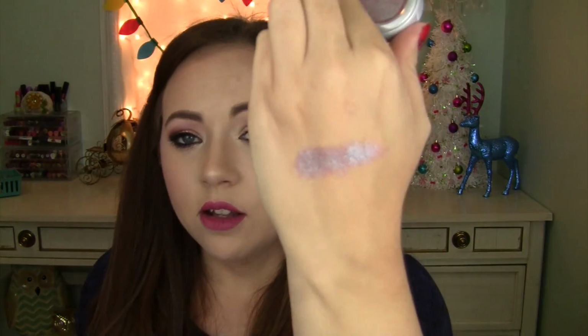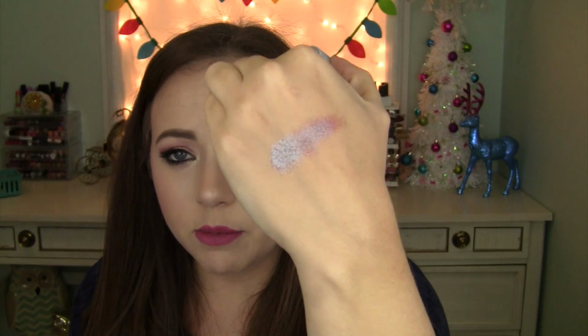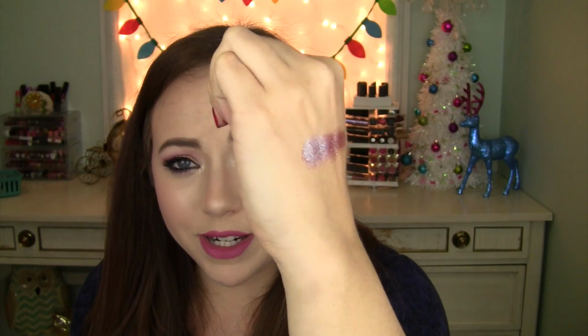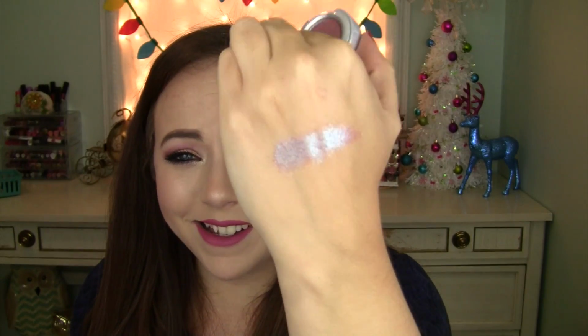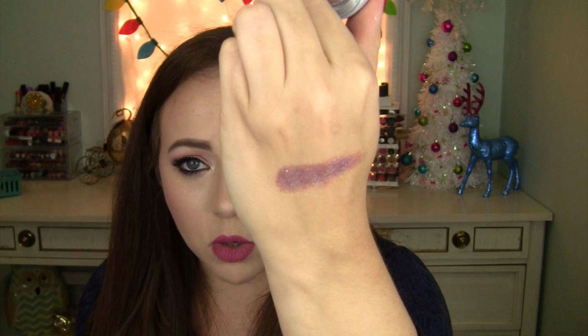This on the lids is perfection. You can see there's a hint of the green and blue, and then you turn it a little bit and it's silver, and then you turn it the other way and you see the more purple, burgundy colors. It is beyond fabulous. This is my favorite eyeshadow of life now because it's just so unique and one of a kind.